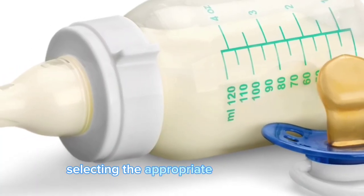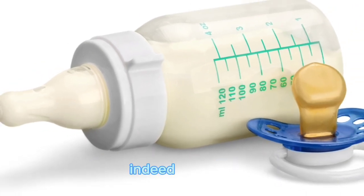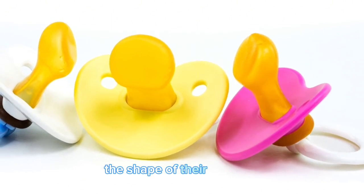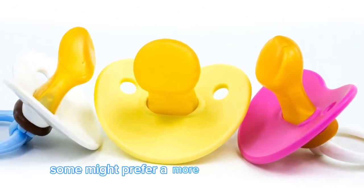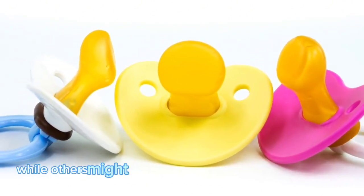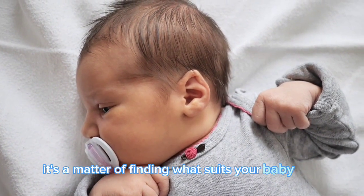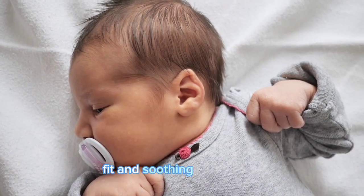Selecting the appropriate pacifier shape for your baby is indeed important. Babies have varying preferences when it comes to the shape of their pacifiers. Some might prefer a more orthodontic design, while others might find comfort in a more rounded shape. It's a matter of finding what suits your baby best for a comfortable fit and soothing experience.